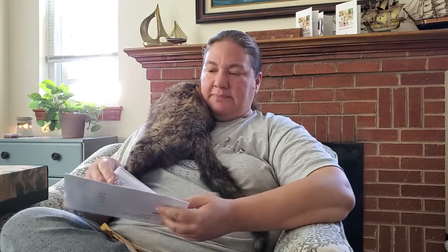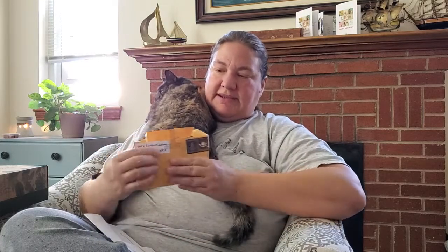So I have seeds from 3 different places to show you, and the first is Gail's Southern Living. She sent this lovely little envelope of seeds because on one of her previous videos she had invited people to participate in a seed swap with her, and so I decided to do that.